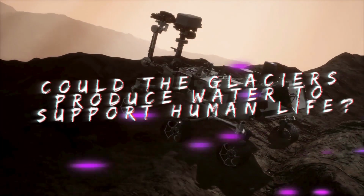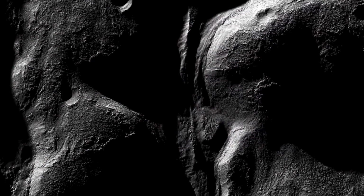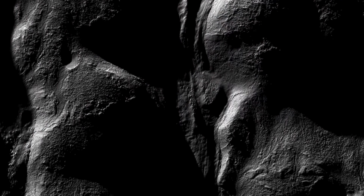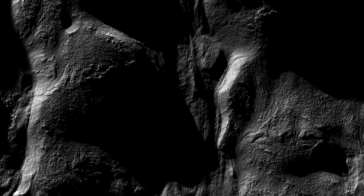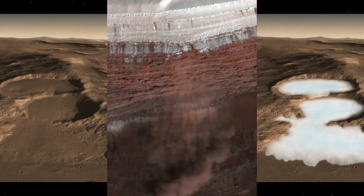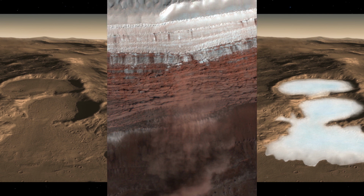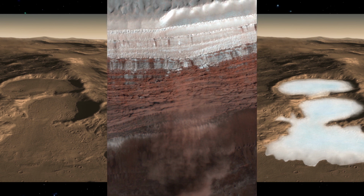Could the glaciers produce water to support human life? The presence of these glacier activities on the surface of Mars is by far the most exciting discovery we've made on the planet. Because of their composition and potential to be made up of water, the glaciers hold great promise for future human landings and exploration.